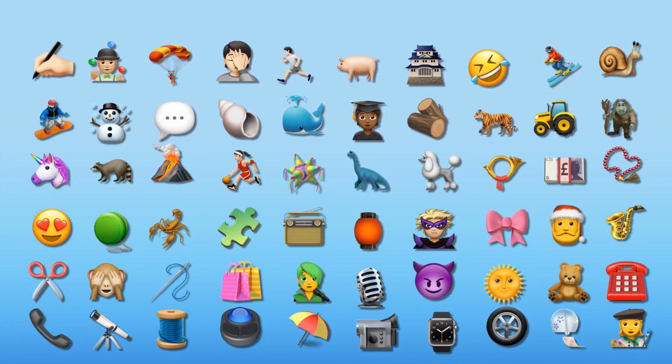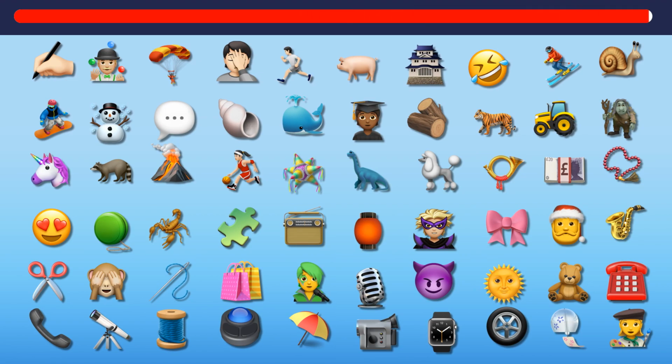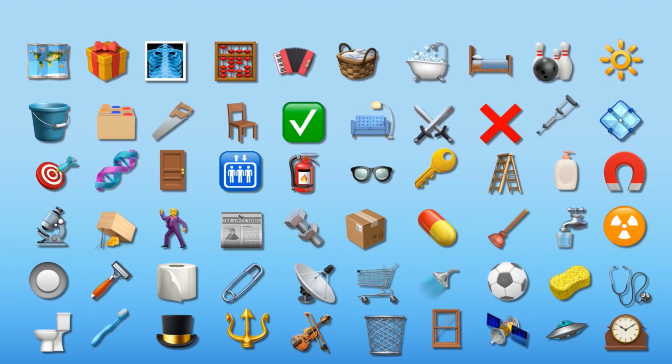Let's go ahead and see if you can find a building among these emojis. There it is! Next set. Can you see a human among these emojis?